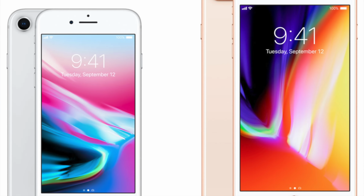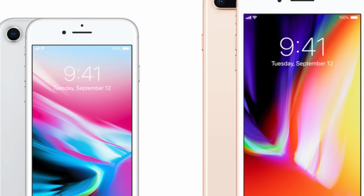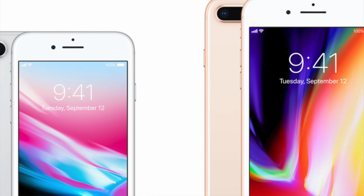So again, expect things like a glass back with wireless charging, the A13 Bionic chip, and a Touch ID solid-state home button. All of the features that I mentioned about the regular iPhone 9 will apply to the iPhone 9 Plus as well. The only other differentiating factor would, of course, be the price point.